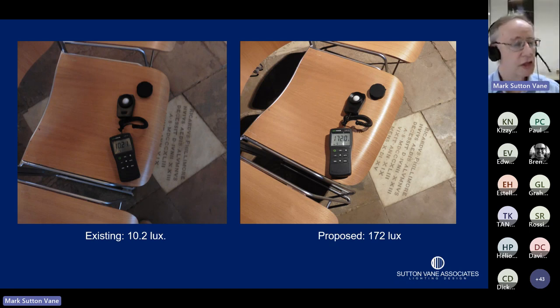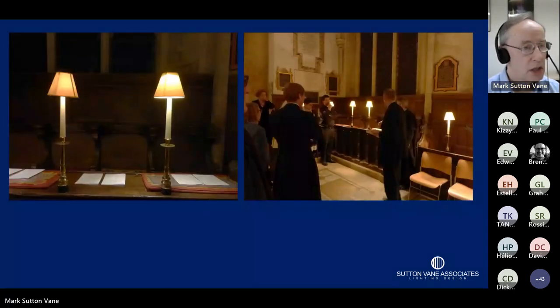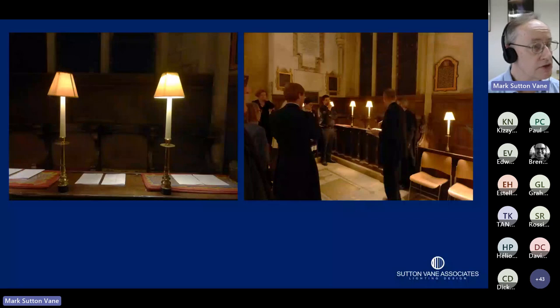And so we were certainly satisfying one of the requirements, which was to get lighting that could give everybody good lighting to read their song sheets, read their music, or whatever was required. Also in the demonstration, we showed updating the lights on places like choir stalls. The left is the existing, the right is the proposed.